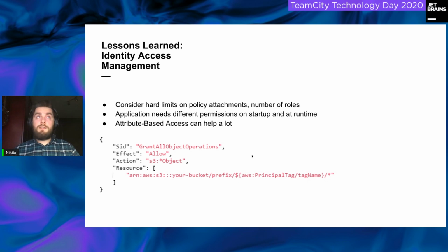Identity and Access Management service can now actually provide dynamically set variables in each request, which is cool because based on this, we can create a generalized role, which can be easily reused. And you don't need to create a client-specific role anymore. Just out of the box, you have a client-specific tag, for example, which can help a lot.